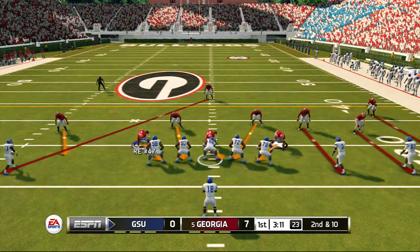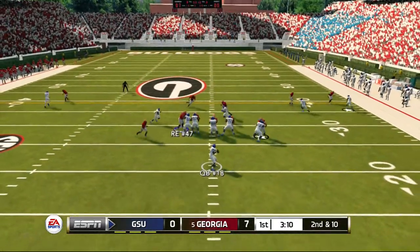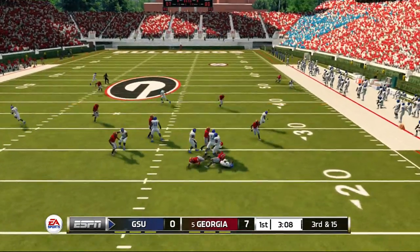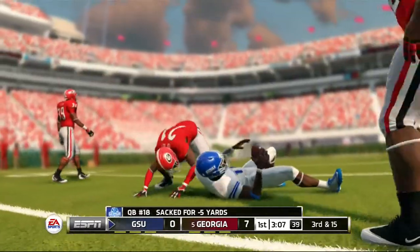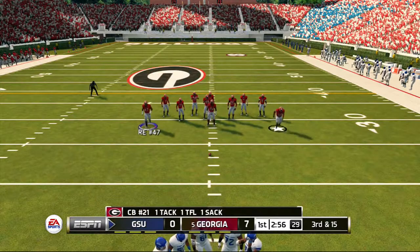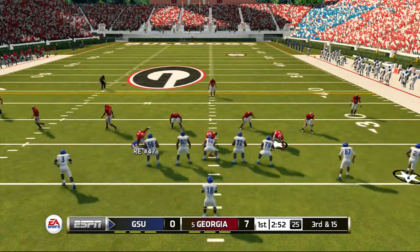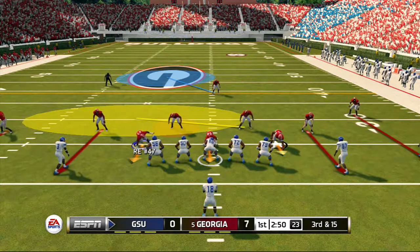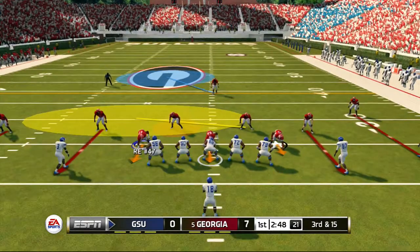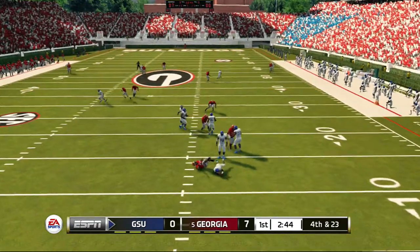Quarterback all by himself in the backfield with five wideouts. Looking to scramble down, he can't get away from the pressure. I think that one's on the offensive line. They've got to do a better job of holding their blocks, or else this quarterback's going to be pulling turf out of his face mask all game. Five wide. And they get the sack.